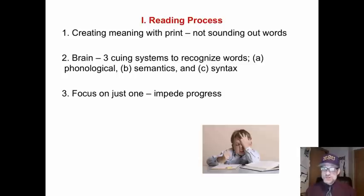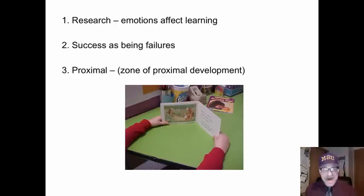The brain uses 3 cueing systems to recognize words as we read. We use the phonological cueing system, phonics, that's sounding out words, but we also use semantics and syntax. These are the 2 most important cueing systems. If we focus on just one, and traditional reading instruction, especially for students with dyslexia or mild and moderate reading disabilities, focuses on just one, the other 2 cueing systems atrophy.